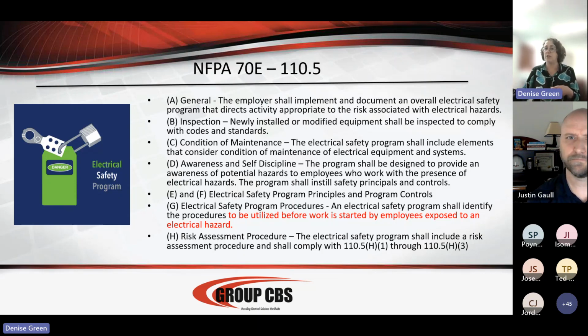Okay, God forbid, should something happen, your responsibility and your participation in your electrical safety program then is documented to say, hey, we're providing training, we're going through all of these procedures. The people doing work are doing a risk assessment before they start the work, and we're trying to be as safe as possible. Okay.